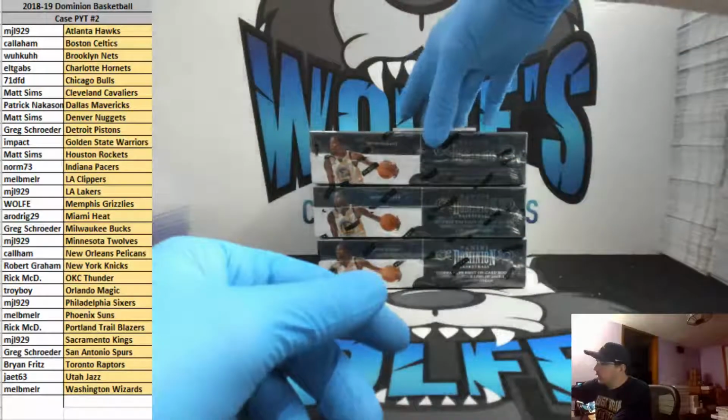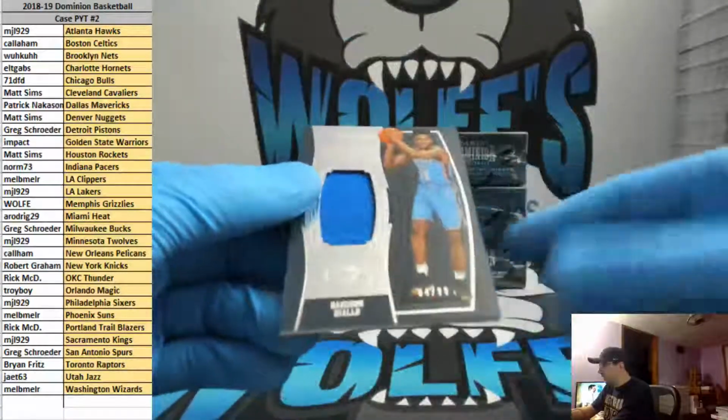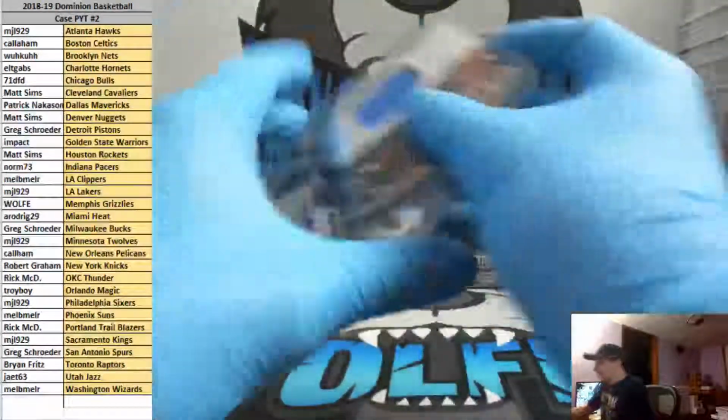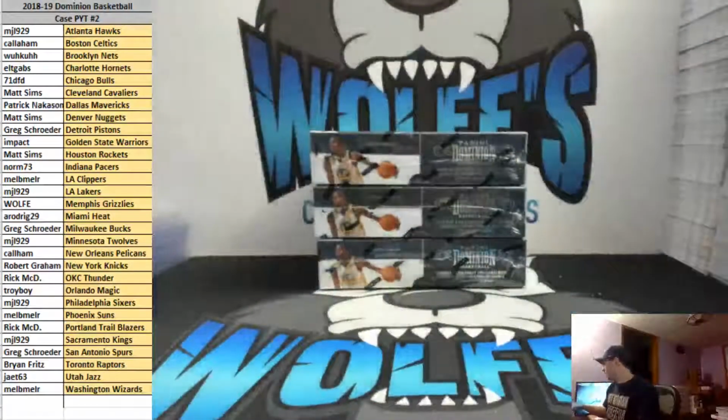Just been a mag card in each box. This stuff's nice. Diallo, 4 out of 99. Rookie jersey, OKC Thunder. Yeah, Dominion. I like it, man. Every box so far we put something in a mag. Pretty nice.